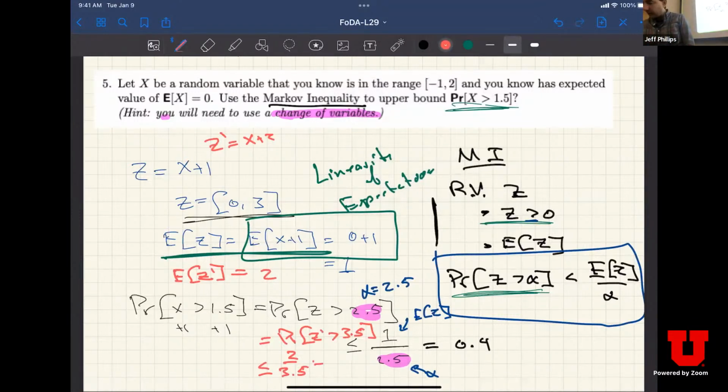This is 2 divided by 3.5, that's 4 over 7, which is about 0.57. So what's happening here is I say the probability x is greater than 1.5 is less than 0.57. I also know it's less than 0.4.